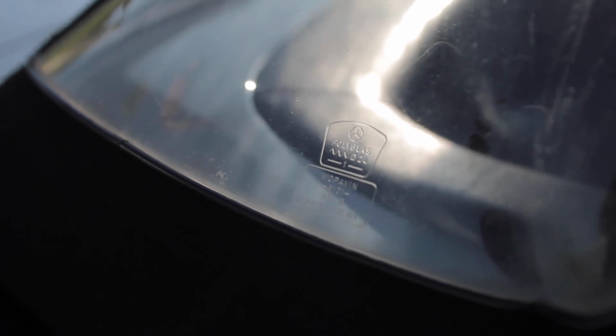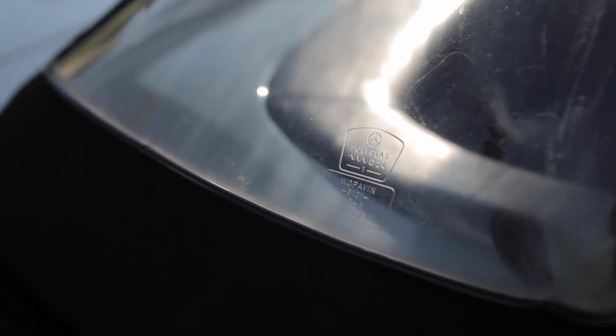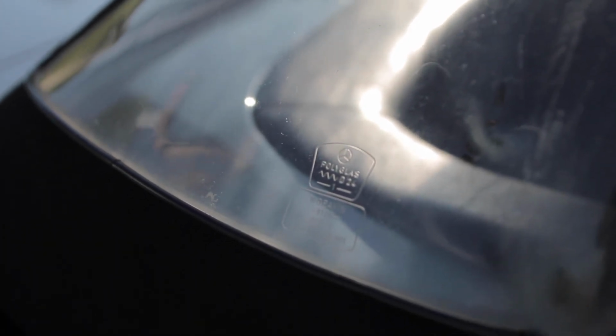Another way of knowing whether a car is original is to look at the soft top windows. They have Mercedes markings on them, and if you buy an aftermarket hood today, and even if you get it from Mercedes, it won't have this on the window. So this is a good way of telling that a hood is original.